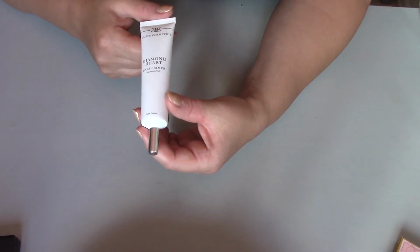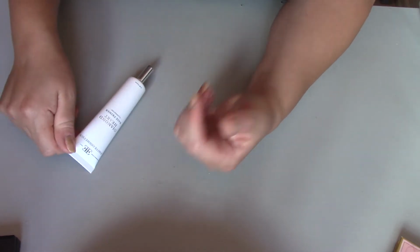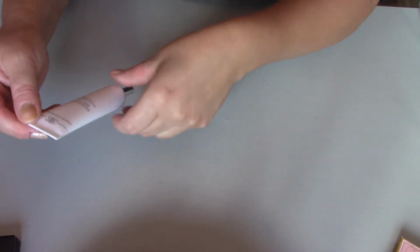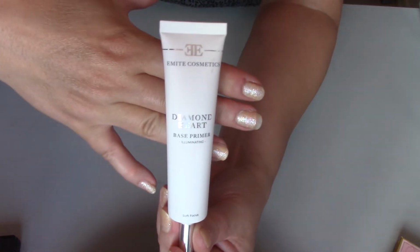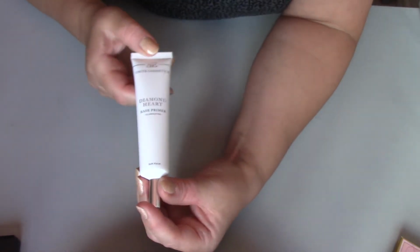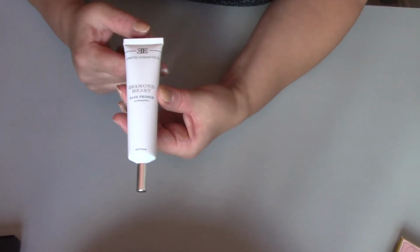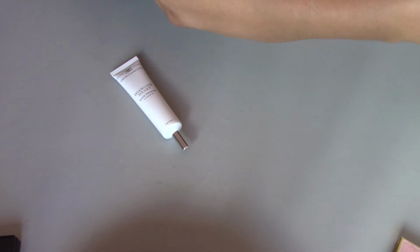What was that? Primer. I can't find that. This is the MET Cosmetics Diamond Heart Base Primer, illuminating. And it's not a primer I need right now, because I have oily skin, and for my life I can't find it. I'm gonna look here. Where is it? What was the prompt? I don't remember.